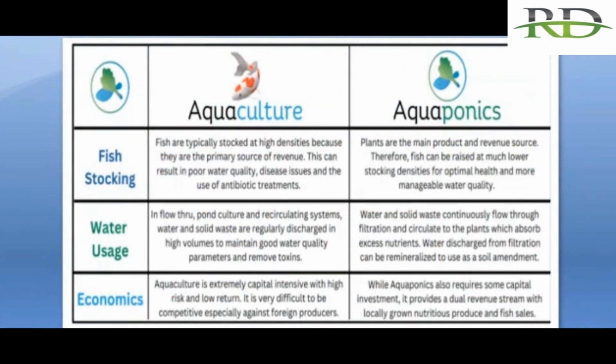Yes. What is aquaculture and aquaponics? See, aquaculture is basically the farming of fish inside any water body, like a pond, RAS, biofloc, any system in which we have fishes inside water, that is aquaculture. But aquaponics is a system in which there is hydroponics plus aquaculture. See, in the case of aquaculture, we have a very high density of fish because we are only going for fish. So if we have a high density of fish, only then can we have a high yield of fish.